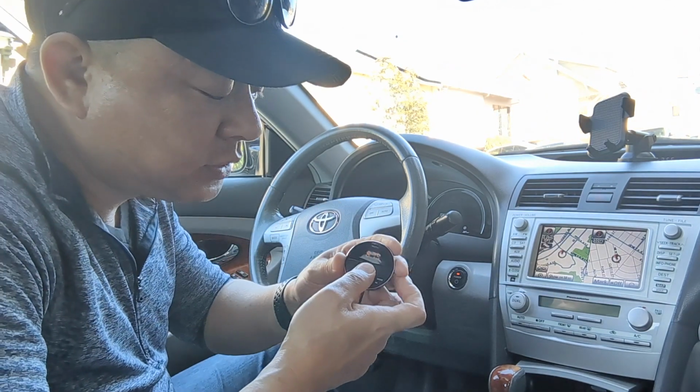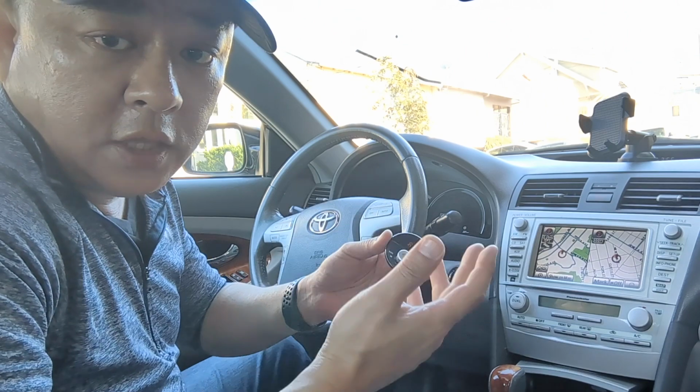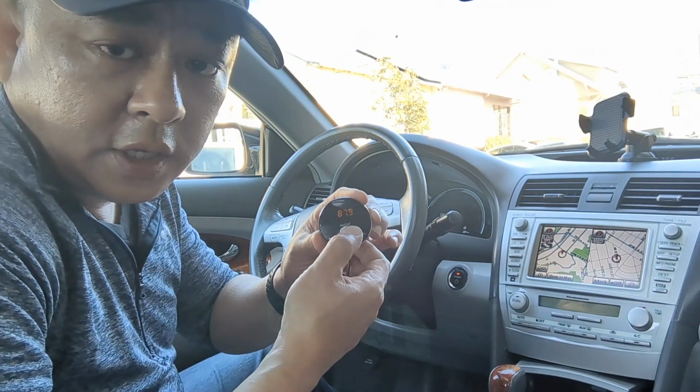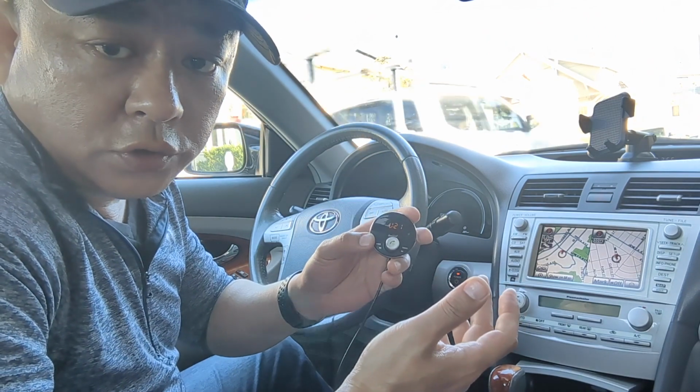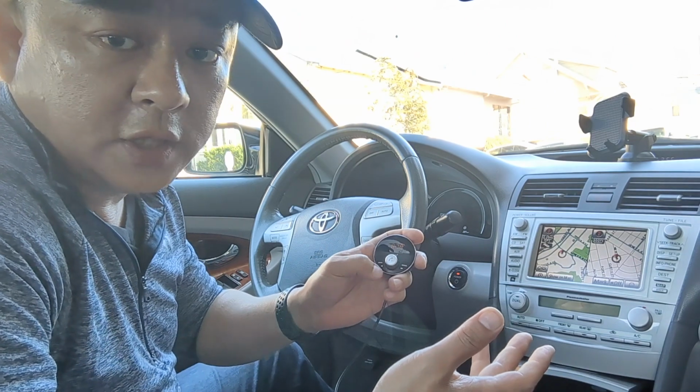When a phone call comes in, simply press the button, the music will pause, and you'll be able to talk hands-free. And once you're done with the conversation, just hit this button again, and the music will resume, and you'll be able to enjoy music and talk hands-free as well.